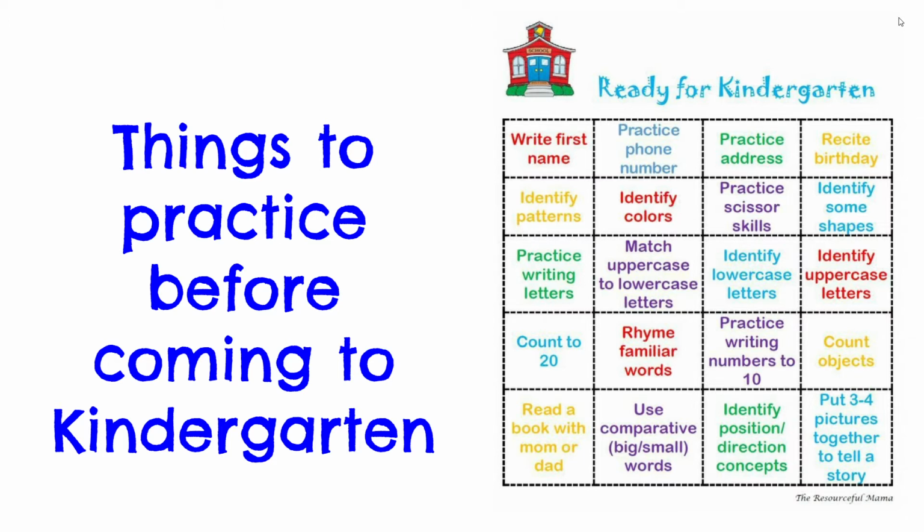Just speak with your child after you read or as you read so that they're familiar with the idea of a story and that it has other meanings other than just fun times with mom.